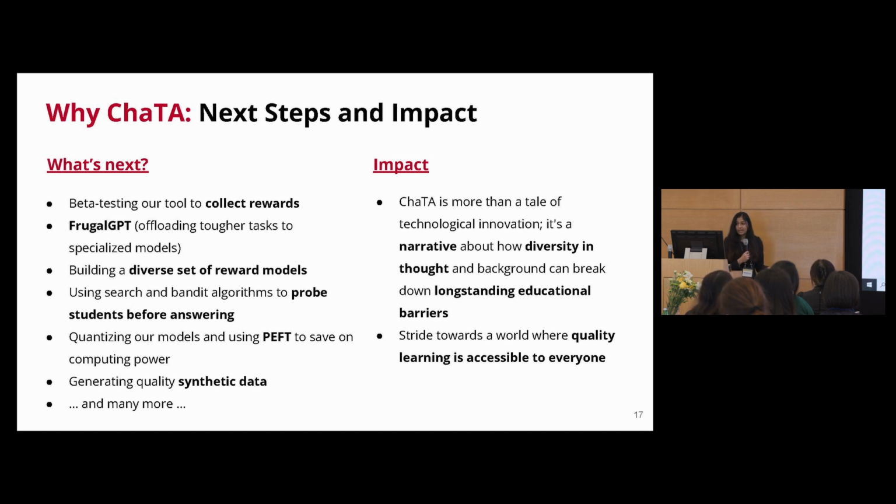ChaTA is more than a tale of technological innovation. It's a narrative about how diversity in thought and background can break down long-standing educational barriers. I think this experience really reaffirmed my belief in the boundless future and possibilities for AI, specifically Gen AI, in education. I think we stand at the threshold of redefining these educational possibilities, making strides towards a world where quality learning is accessible to everyone.